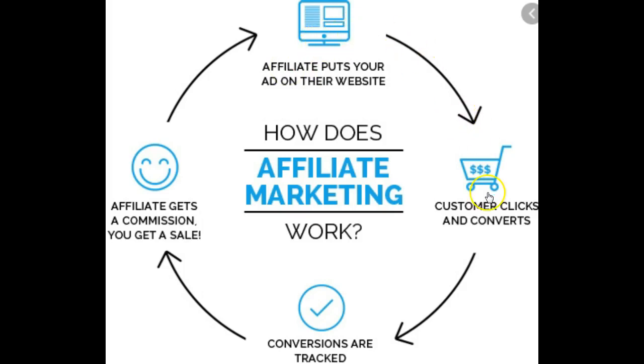Once you have done the promotions, then what happens is the customer clicks on your unique referral link, and they either buy the product or they don't buy the product. So if they buy the product, that's called a conversion. So it's saying here, customer clicks and converts. So that means that they actually purchase the product. So then we go round to this part. The conversions are actually tracked, and that is to do with your unique link that you have. It's a bit like a referral link, really. And the link that you have means that the sales that are made at this stage are tracked and linked to your specific URL. So once that happens, the affiliate gets a commission because you have had a sale made over here.